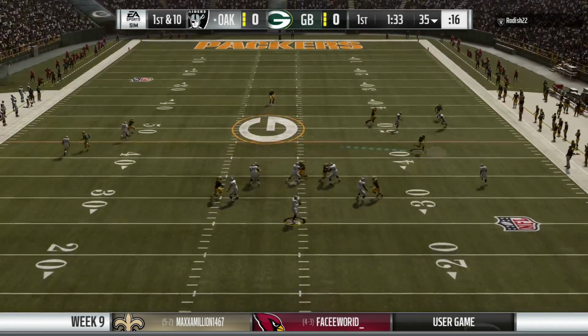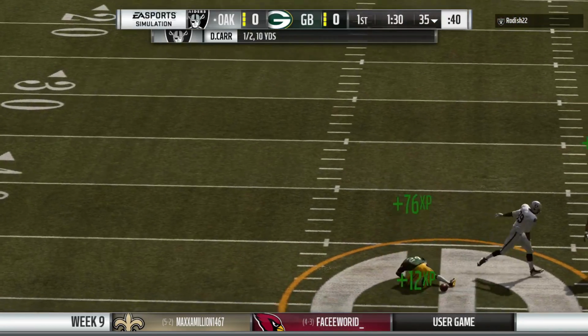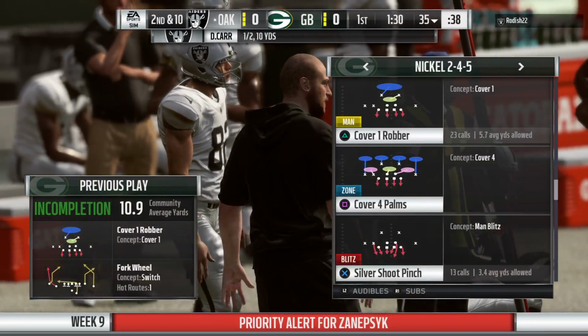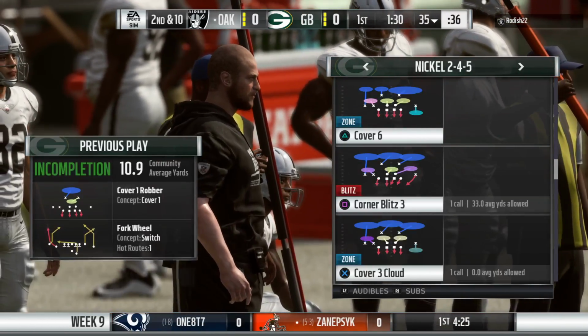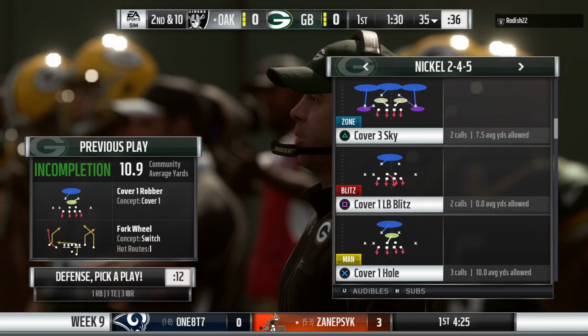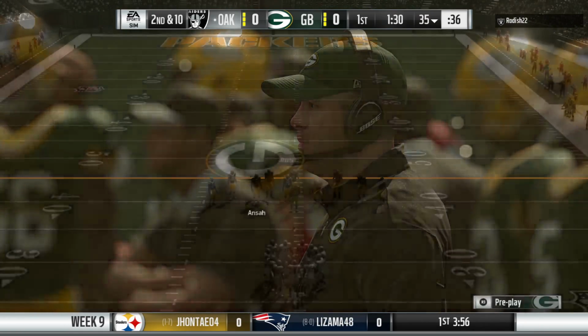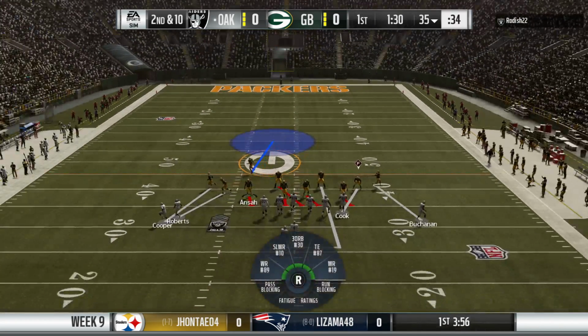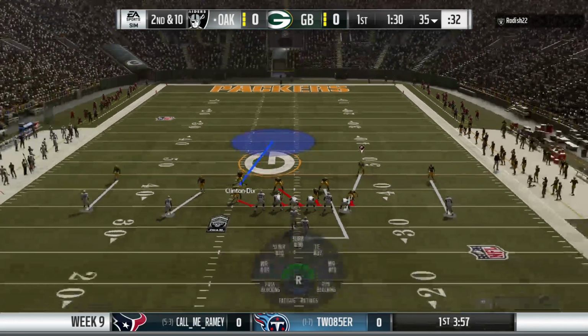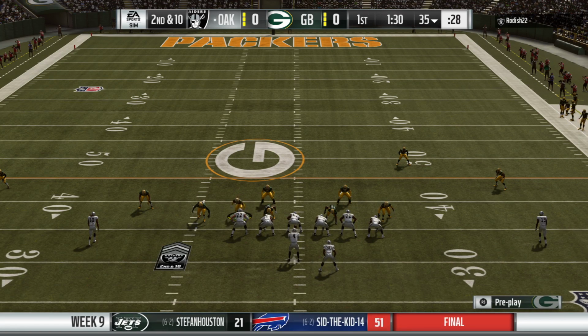Throwing on 1st down is Carr. Throwing middle, but it's incomplete. Cooper was the target there, and it's 2nd down. The beauty of being able to play a zone defense when you can sit back and see the ball coming out of the quarterback's hands, guess what? Creates a lot of confusion, kind of a muddle in the middle of the field where you can go make a play on the football. Here's 2nd and 10 now from the 35.